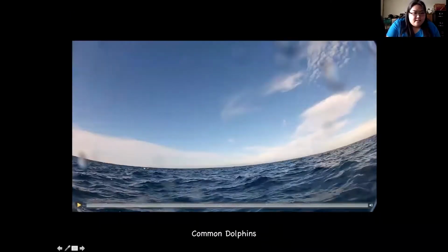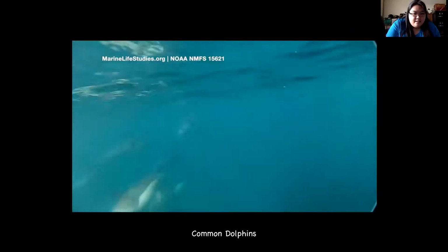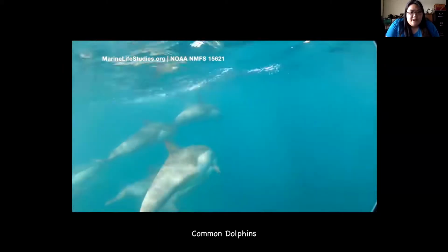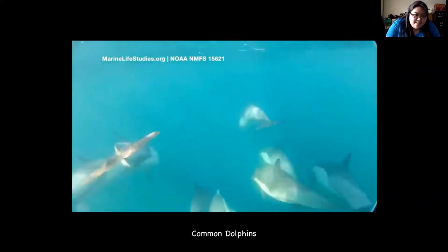And here's a common dolphin video again. So right now they're bow riding our boat, stuck the camera in right in front of, right behind them.